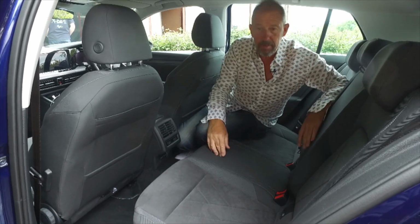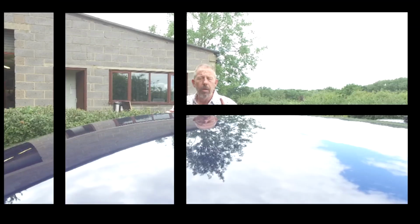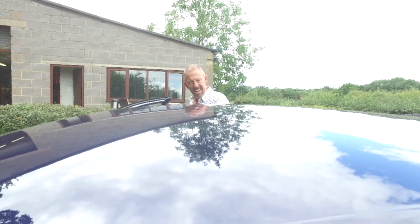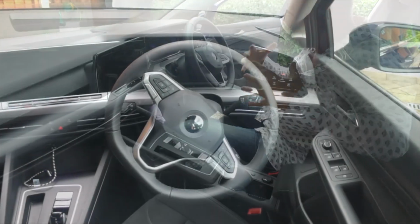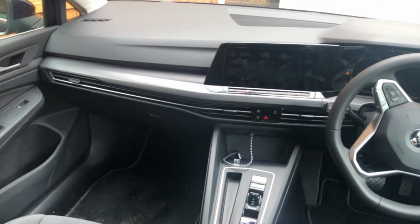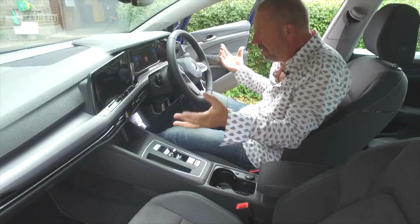So all that remains now is to get it on the ramp and have a look underneath before we get it out on the road. Before we get it up on the ramp, just have a quick look up front. I know we're going to see it when we get out on the road, but I wanted to point out, because this is where the most changes have happened in this car. As you can probably see, it's like stepping into some space age, very boring, drab area. That's the only way I can describe it. There's just nothing to it.